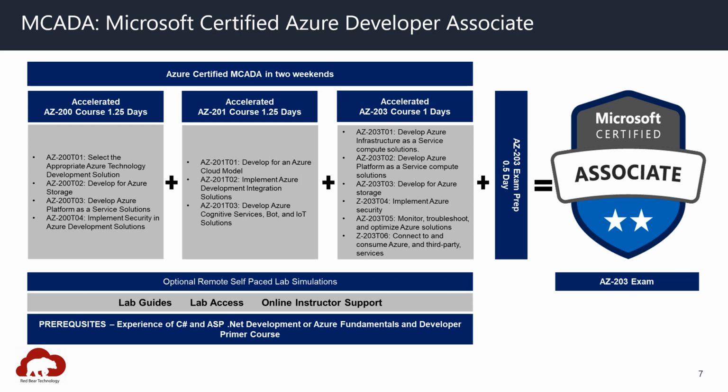But it's important to remember this course is not designed to make you a software developer. We can teach you how to examine C# code and look at JSON files, but you really need to have some hands-on software development experience. If you're somebody who's come from an infrastructure background, I would strongly recommend against taking this course and the exam. It's not for the faint of heart who don't have software development experience.